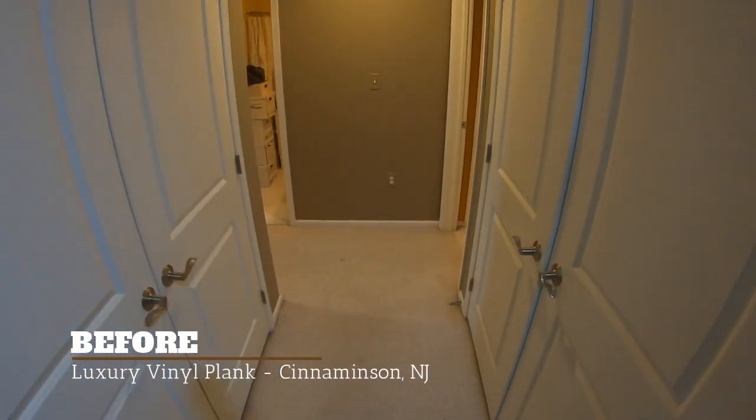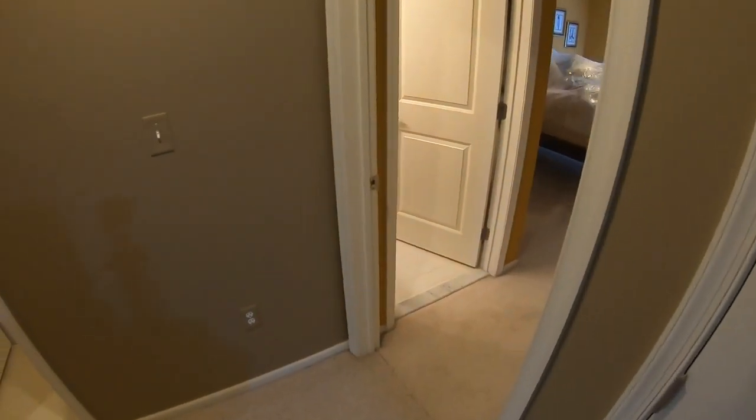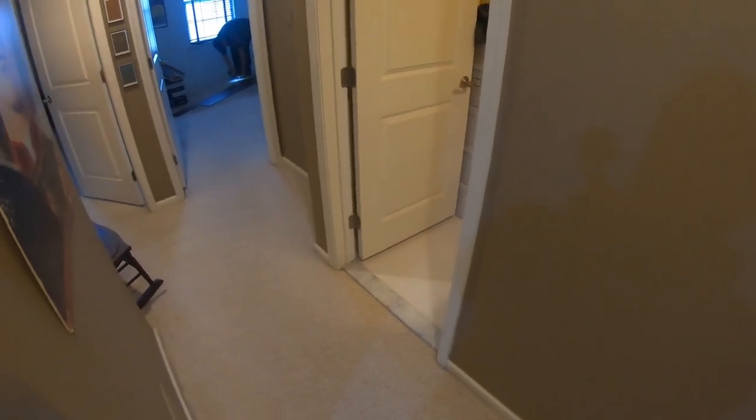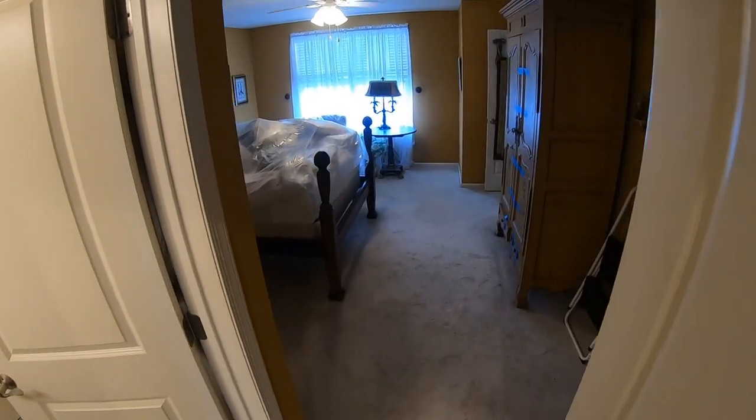We also did luxury vinyl plank again. We've done a lot of flooring jobs in the last couple months, but it turned out great. We used a product by Tarkett called Brushed Pine-Sorrel. Once again, really cute name. Pretty good product, actually. Looks great.